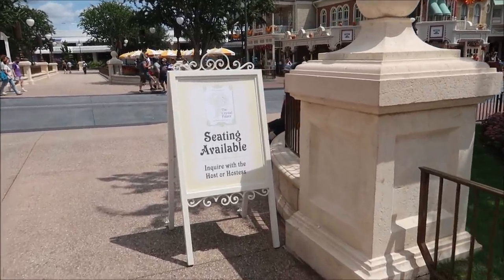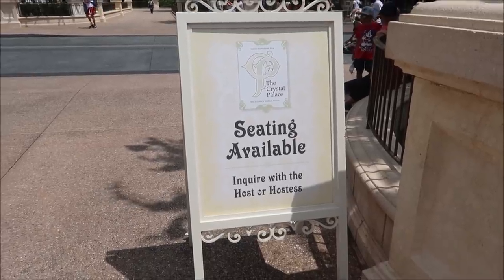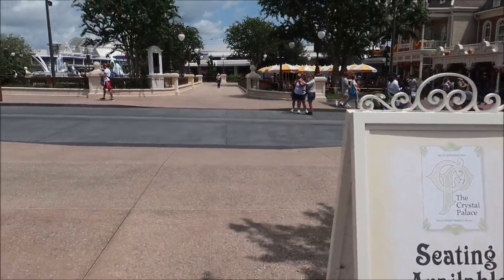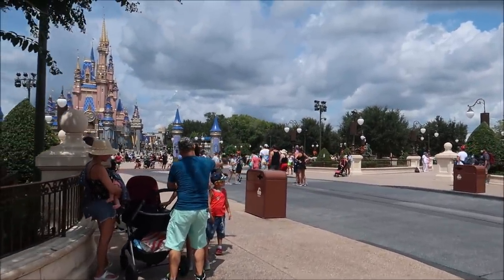Also, take a look at this. It looks like they're really broadcasting the fact that the Crystal Palace has seating available. I don't think I've ever seen the sign out here on Main Street before, but it's really letting people know you don't need a reservation if you want to eat there.